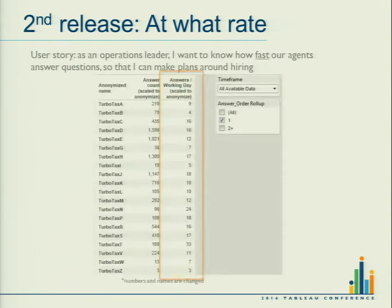So we got to define a new metric, answers per working day. So in that next sprint, we had the problem. We said, we think answers per working day will solve that problem. So we had to figure out, how do we know what a working day is? How do we know when an agent is scheduled to work and when they actually do show up for work that day so that we can make this a useful metric? That was another thing that could have been a sticky problem sitting around for a while not getting solved. But because it was one of our key focuses for the week, we figured it out.